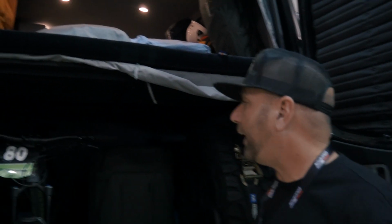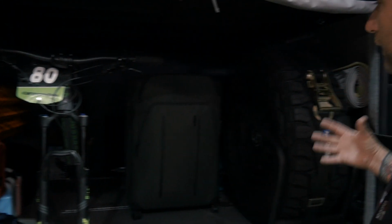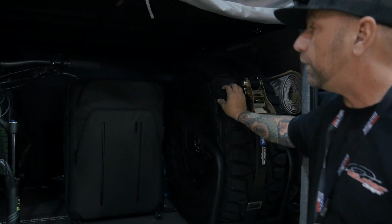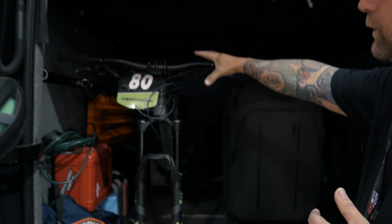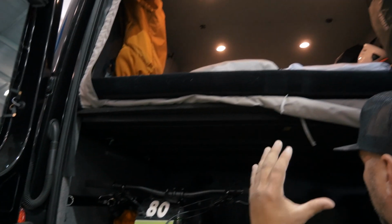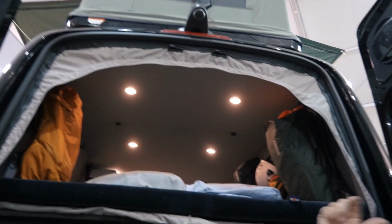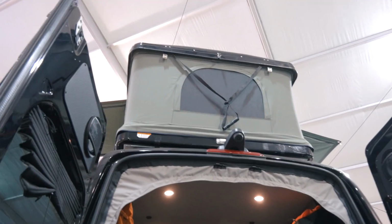So as we jump around back, the first thing you notice is the crazy amount of storage in this. We're running a full-size 35-inch spare. I got tons of room for suitcases or being able to run 2 bikes. I have my Max Tracks on the side. I mean, there is just a ton of room for gear. I could put race cars in the back of this thing and still be sleeping up on top. You're also going to see that when you jump up on top, there's another rooftop tent. Tons of room for sleeping.